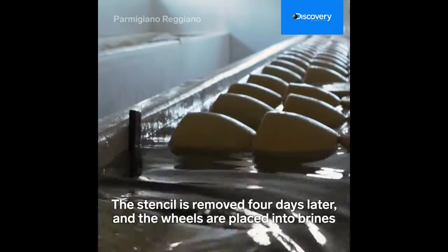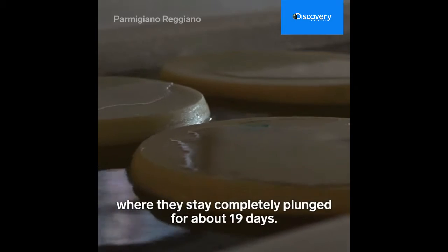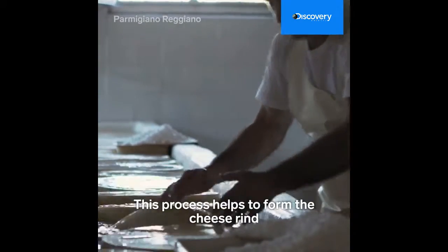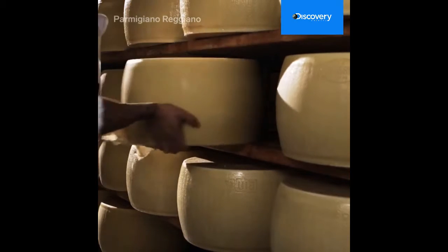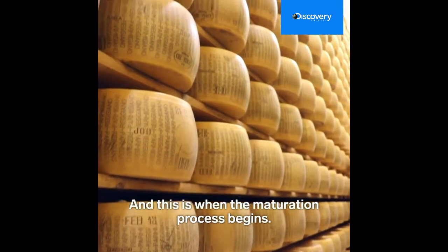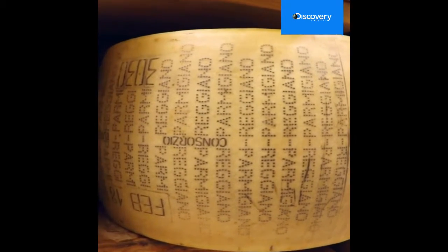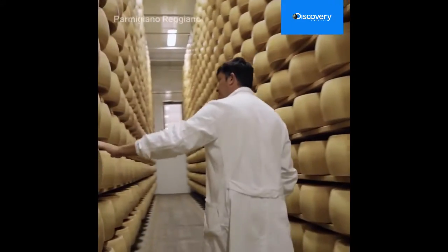The stencil is removed 4 days later, and the wheels are pressed into brines, where they stay completely plunged for about 19 days. This process helps to form the cheese rind, which acts as a barrier for the cheese. And this is when the maturation process begins. Wheels remain relatively untouched for 1 year.